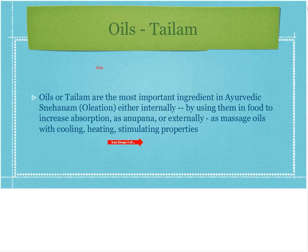So sometimes I'll use sesame oil for a Vata Pitta person, mixed with sandalwood and some Pitta ingredients together. In other cases, you have a Vata Pitta person whose extremities are very cold, but parts of their body are very hot. So in Ayurveda you can use different oils or thylam in different parts of the body. For example, we can use Pinda thylam.